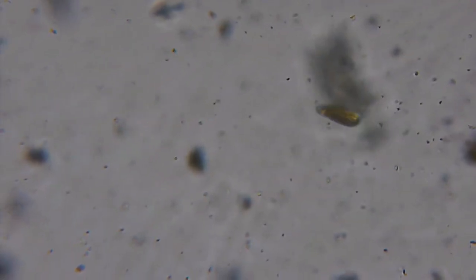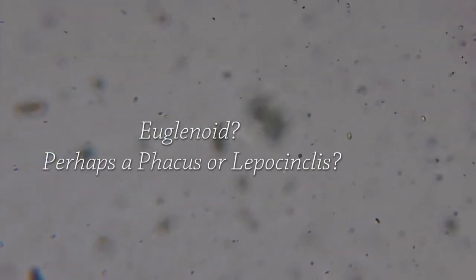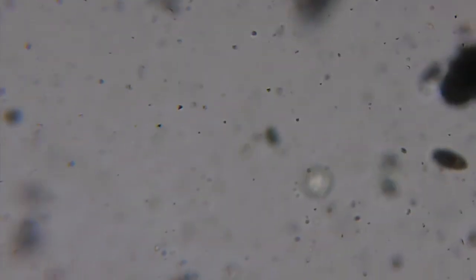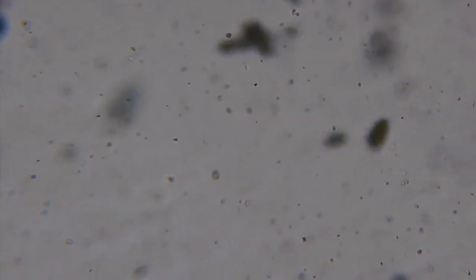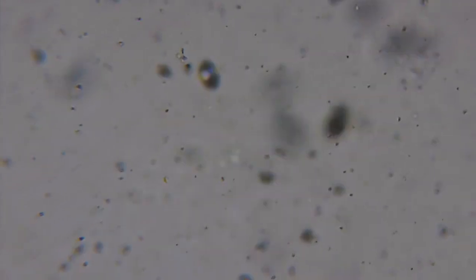And we've got some different footage. Now, I don't know what this is. It's spiralling along beautifully. From the fact that it's green, you could probably say it's some kind of euglenoid, and it might even have a flagellum that we can't see. Oh, I don't know what that was. But I don't know what it is. It's swimming in and out of focus there as it's going deeper into the film of water on the slide and then coming back up towards us. So it's very difficult to focus on. Yeah, I'm not sure what this is.